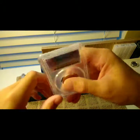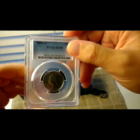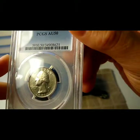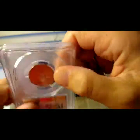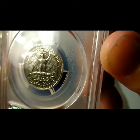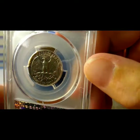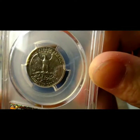Now this one, this is 1991, and it came back AU 50. It's just a Washington quarter, and there's a little story behind this one. I knew it was in horrible condition. I'm surprised it got the grade it did. But the reverse on this, and you're probably not going to be able to see it in the camera, so I'm going to take pictures of it. But the whole entire reverse, everywhere, it's drastically, not a little bit, not like a fat letter. I mean, the whole thing is drastically doubled died.